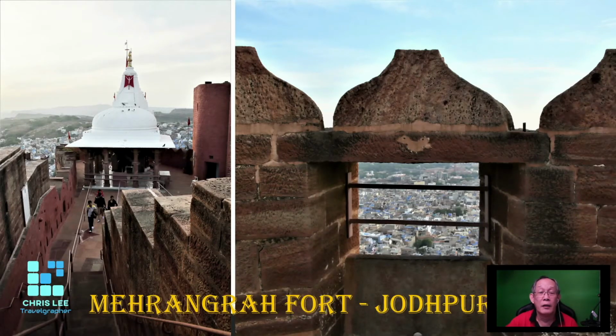And this fort also houses a temple. This temple happens to be situated at the outermost edge of the fort, overseeing Jodhpur city. This temple is known as the Mataji Temple, or sometimes also known as Chamunda Mata Temple. And this goddess was brought over by the founder of this fort, from Madras in 1460, after this fort was completed.